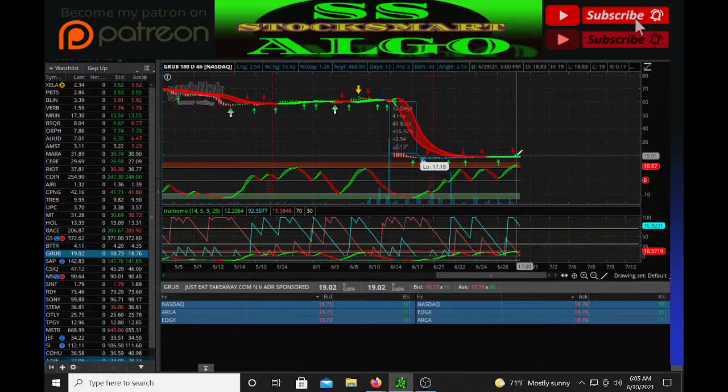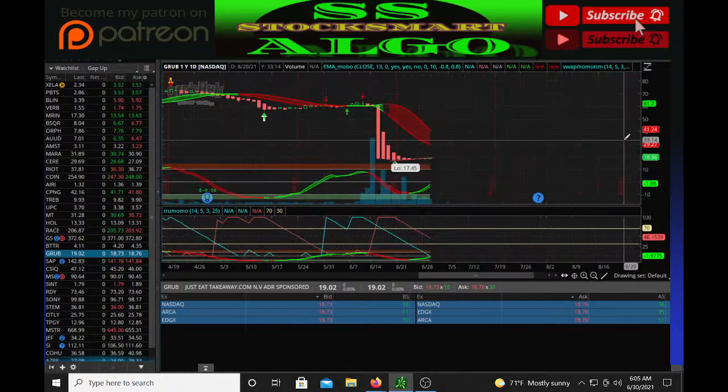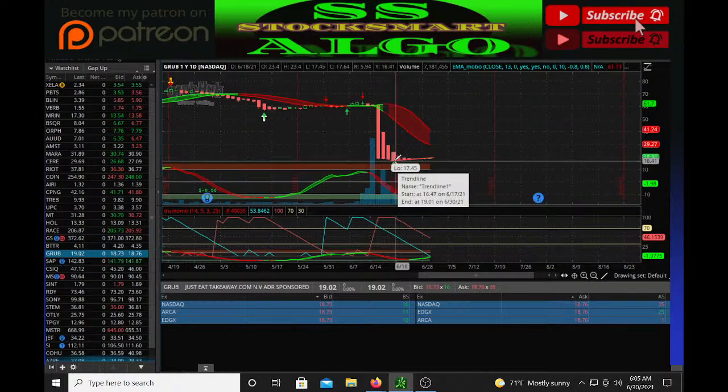Okay. We're in the 4-hour chart here. Let's leave that line there. Let's go out to the daily. Zoom in here. Starts at 6:17, ends on 6:30. So, just under half a month, and you made 15%. So you about made 1% a day, had you bought the low.